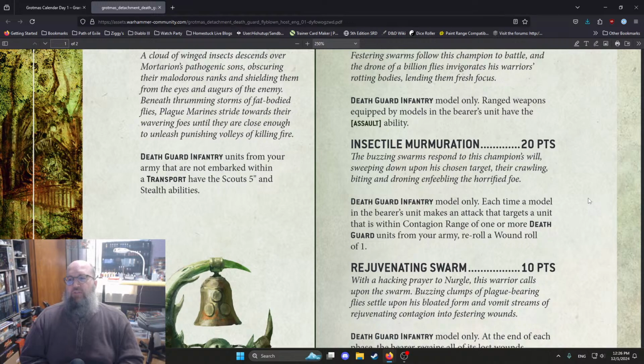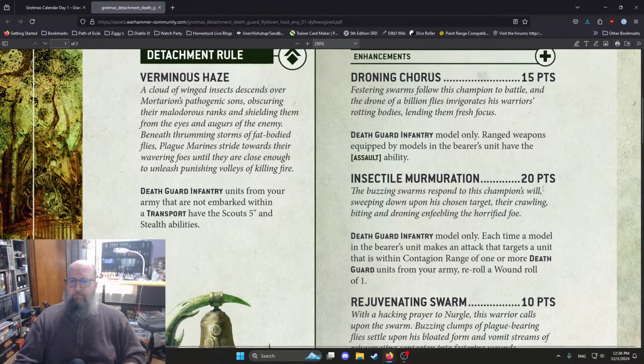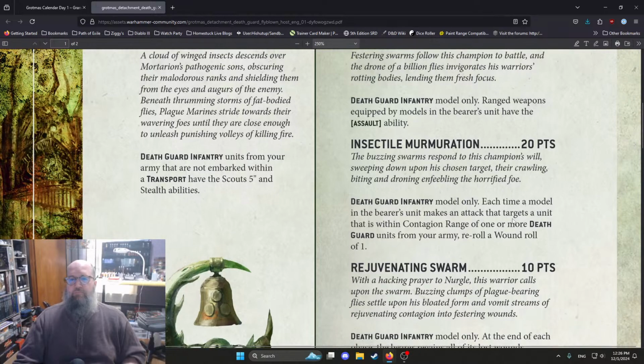Death Guard have a lot of lethal hits, or a lot of dev wound weaponry. They have lethal hits too, but they do have a decent amount of dev wound weaponry. So anything that lets you reroll wounds is nice. Rerolling ones, you would think for a more elite army like Death Guard, they could have just gone with full rerolls. But I'm not sure about 20 points, but this is still probably pretty good.